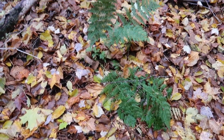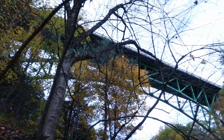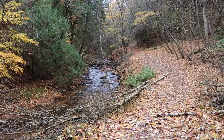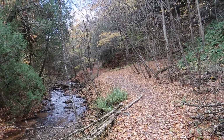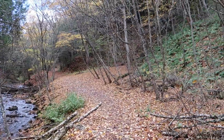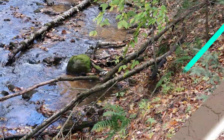Got a lot of ferns alongside this trail. And here's a view of the bridge from the other side. Just walked underneath it. And I'm gonna keep on heading this way. It looks like we are gonna encounter some terrain getting back up to the parking lot. It looks like we have to go back up this hill. Not sure if there will be stairs again to get up there yet, but we will find out.